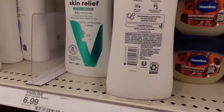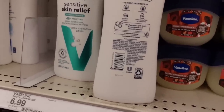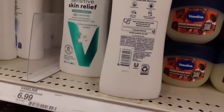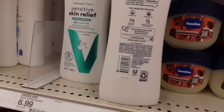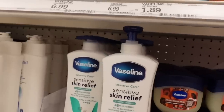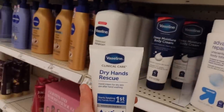But this, as the name implies, does appear to be free of common allergens. Colloidal oatmeal is great for dry skin. It's great for eczema. It's very soothing. And it has antioxidants. It can help with the skin barrier. Shea butter is nice for reducing water loss. Glad to see that.